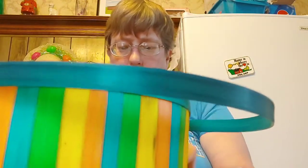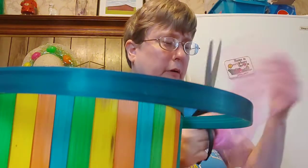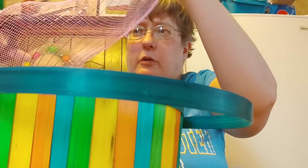On to the second basket. Again, identical, but not completely identical. I'm going to take some of the mesh and put it into the bottom. If you don't like the glitter from the mesh, you can always spray it with hairspray, because it won't shed the glitter. Anything with glitter you can spray with hairspray to keep it from shedding all over your furniture and carpet.